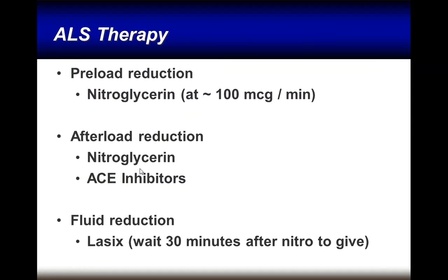So for the ALS, use a nitro, trying to get them up to 100. Afterload helps with the nitroglycerin, ACE inhibitors, the enalapril and captopril. And in 30 minutes, at a rate of at least 40 mics of nitro, then you give Lasix, and that helps get the fluid off the heart. But for you guys here, just getting them on a CPAP, you can change, you guys have the quick with Life Squad 2 coming over and all that stuff.